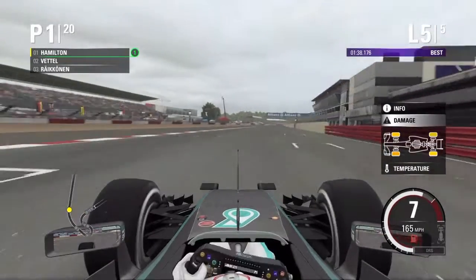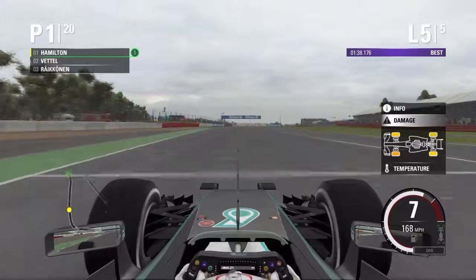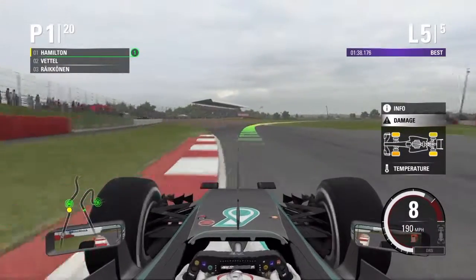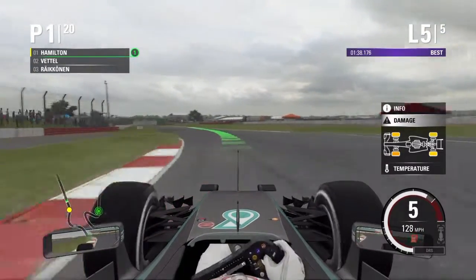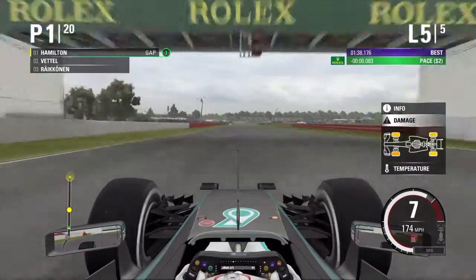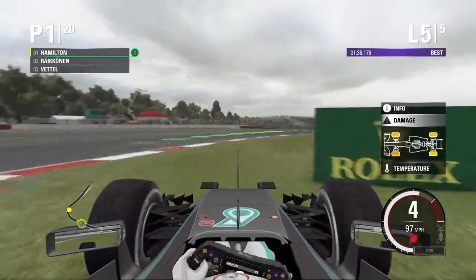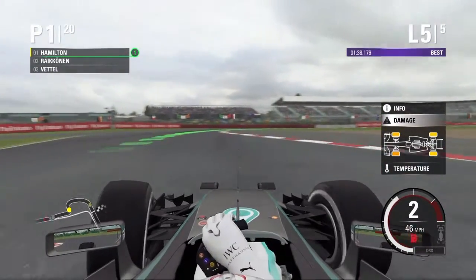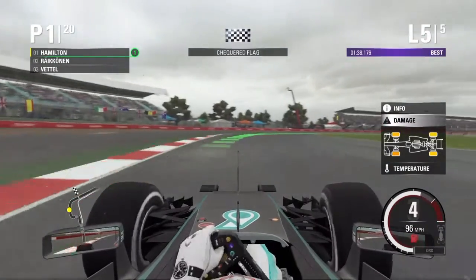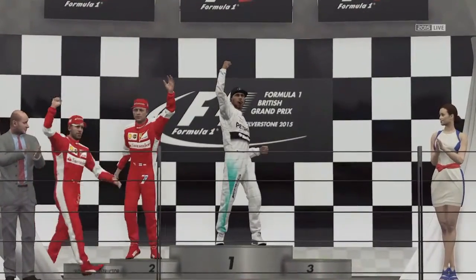Round Luffield corner, then back past the old start-finish straight, back onto Stowe corner for the last time, and back onto Maggots and Becketts for the last time. Back onto, I think it's the Farm corner curve, I'm not sure. And back onto the chicane for the last time, second to last corner, then the last corner. Kimi Räikkönen in second, Lewis Hamilton wins the race. Fantastic job, Lewis, second win in a row. I'll let you watch the celebrations now.